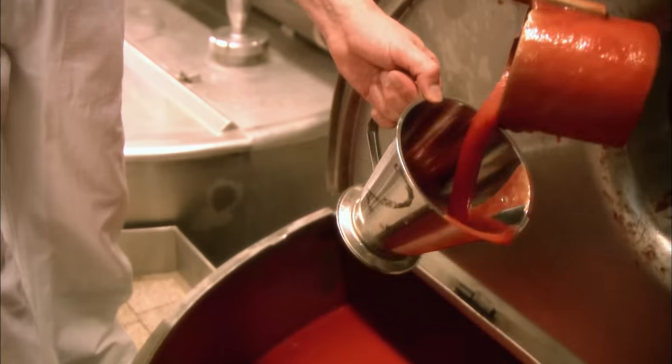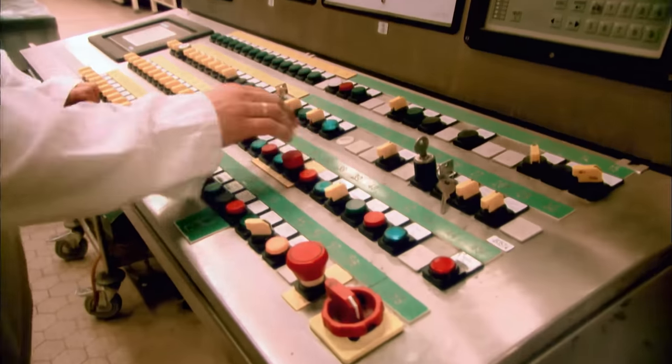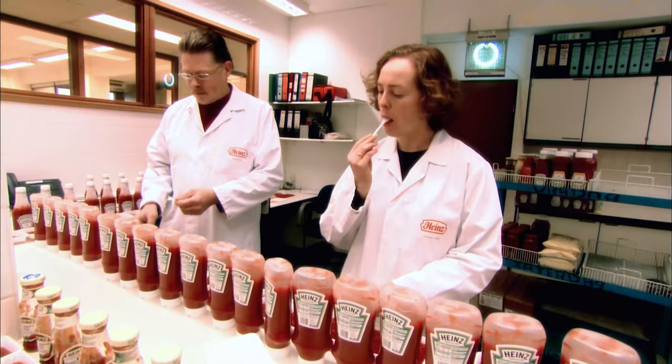I prefer brown sauce. This one company sells 650 million bottles and 11 billion sachets of ketchup every year. But only 8 people know how to make it. How do they do it?